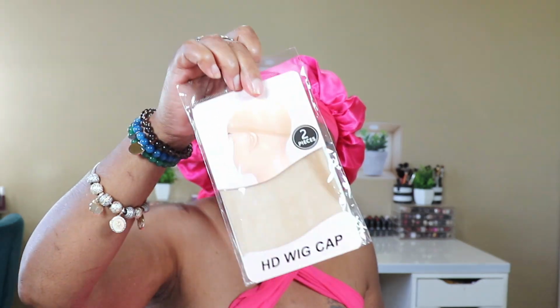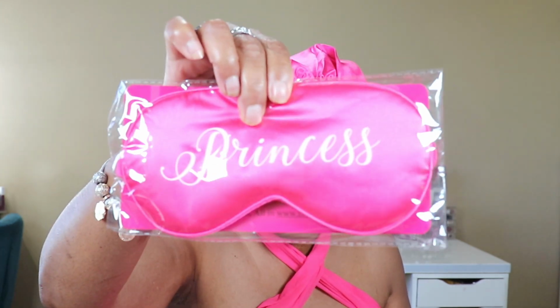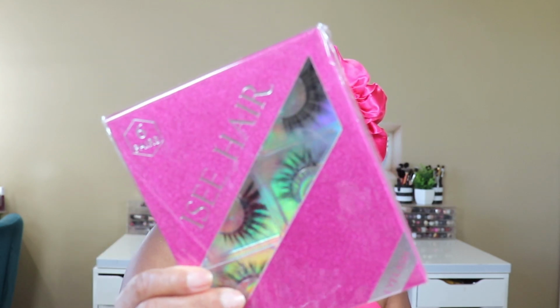Yes, I'm really excited to get 2 more of these super thin HD wig caps, because I really like them. This is the one I wore last week. It's real nice, real nice. And then another eye patch. I gave the other one to my daughter. Some more of their lashes.